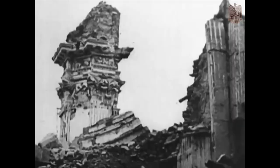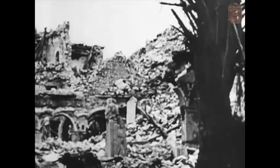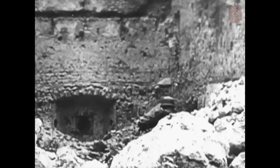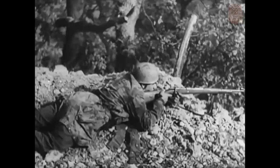The monastery was destroyed, but the Germans were not intimidated. Rather than withdrawing, the German 1st Fallschirmjägerdivision immediately occupied the rubble of the destroyed monastery, which proved to be an excellent defensive position.